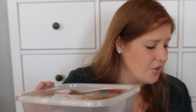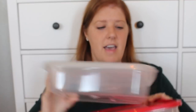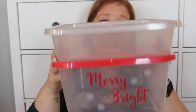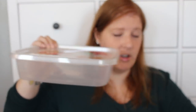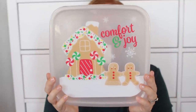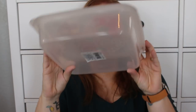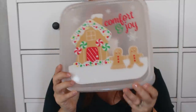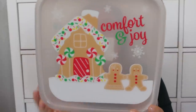And then they have a thinner option. So actually, let me show you guys these side by side. So this one's definitely bigger. And are they the same? Yeah, they're about the same. Just the depth. This one's obviously bigger. But I did pick this one up to store cookies in as well. And it says Comfort and Joy. There is absolutely no print on the bucket part or the bin part. It's just on the lid. But I did think that the gingerbread house and people were really, really cute.